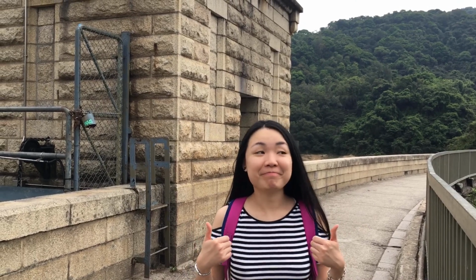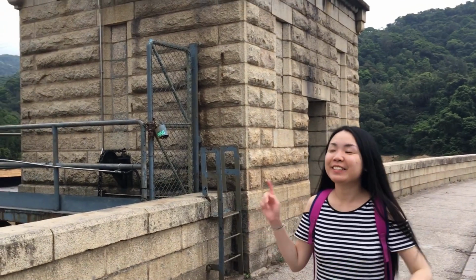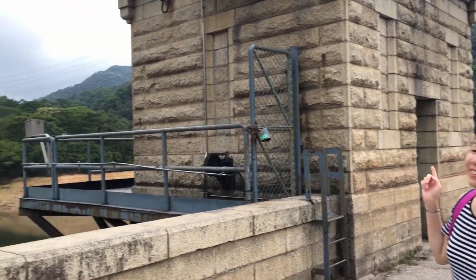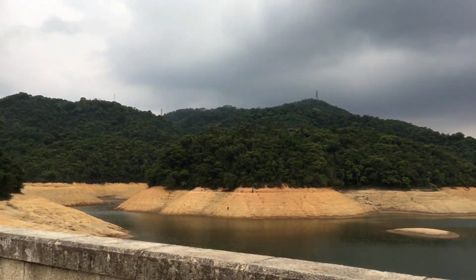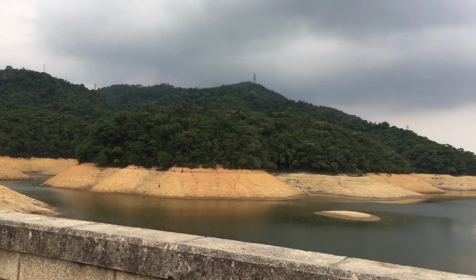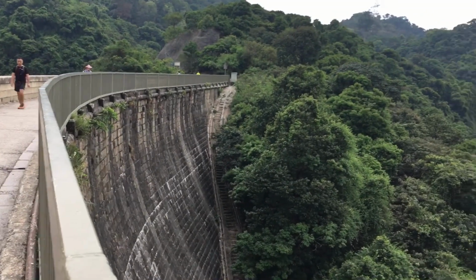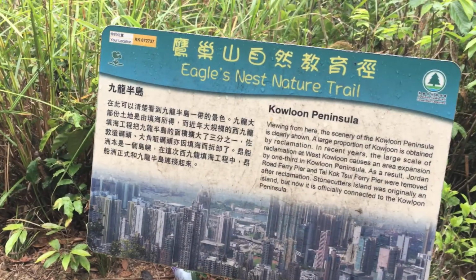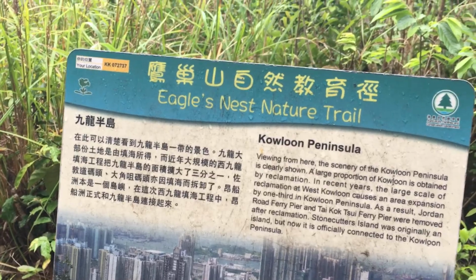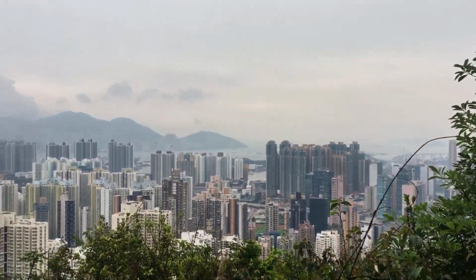So this pump room was built in 1910 with granite stone. So you can see this is a historical monument. And so far we can see the reservoir, the current reservoir, further down the dam, the granite stone, and then another dam. Here is Eagle's Nest Nature Trail, and here is the beautiful, beautiful view. Oh my goodness.